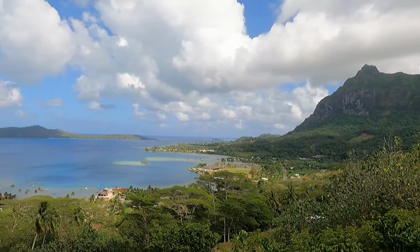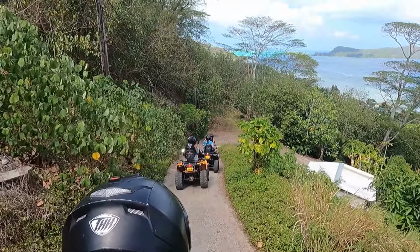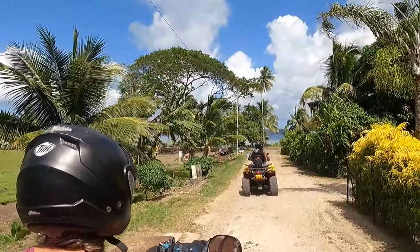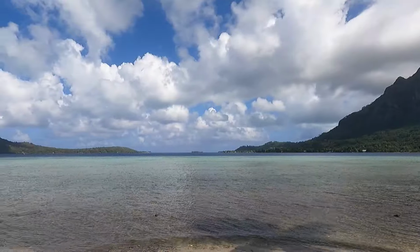I think I set a record for being the slowest ATV driver ever in Bora Bora. My ATV with me and Hannah fell behind so badly that we lost the pack and they had to come back for us. Maybe it's because I've embraced island time a little too much, but I have no need for speed.